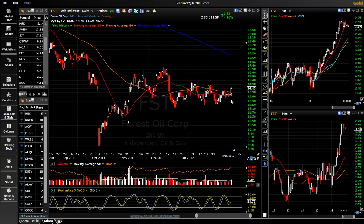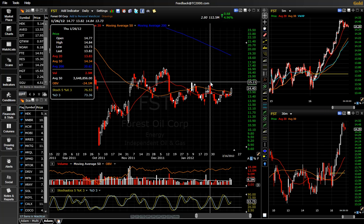Now this is a good swing position if you want to take a position as soon as it breaks that 50-day moving average. Set your stop below the 20-day moving average, and then you can just ride this up at least till maybe the 15-20 level.